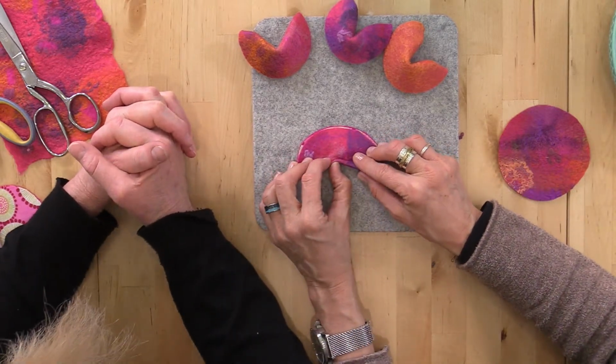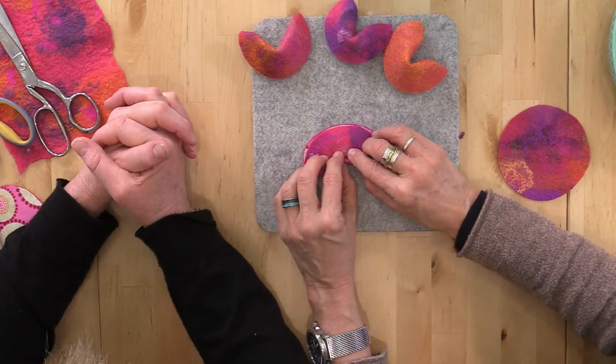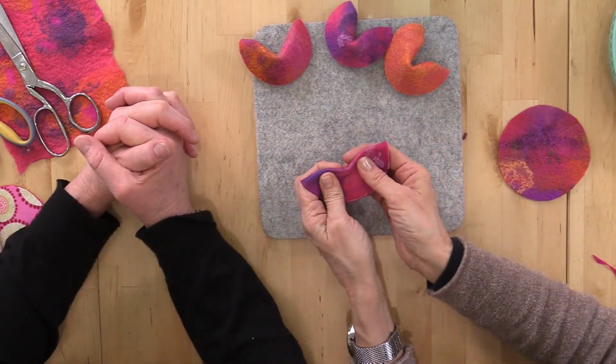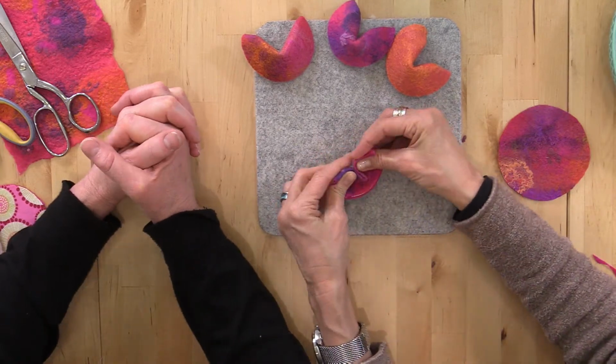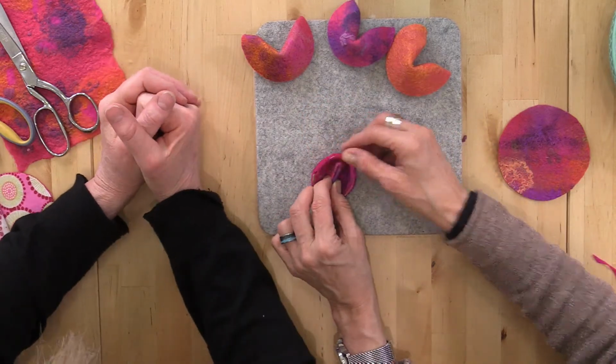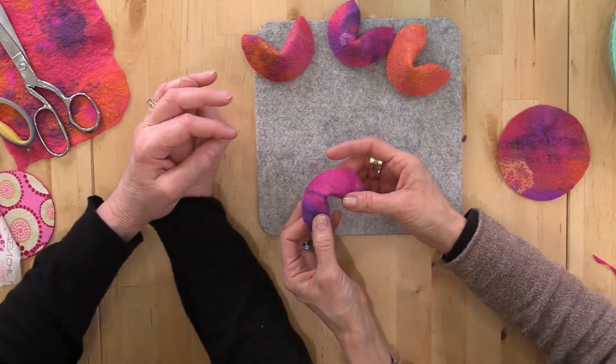We kind of peek it, push it, peek it, and then we're going to push it together. So you kind of scrunch it, just like that. We get a nice little peek, and then you have your little fortune.